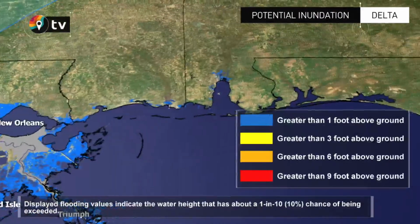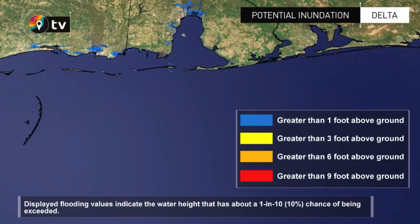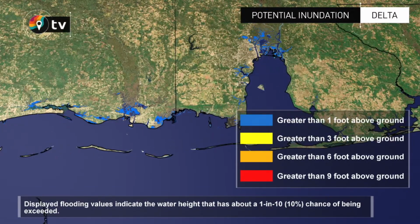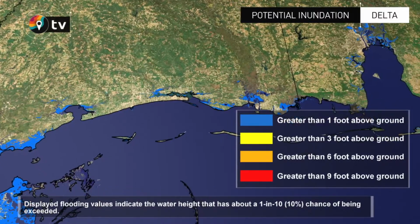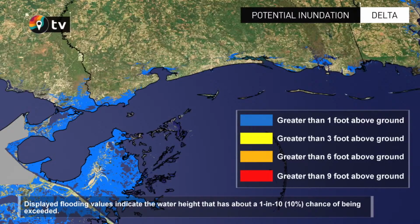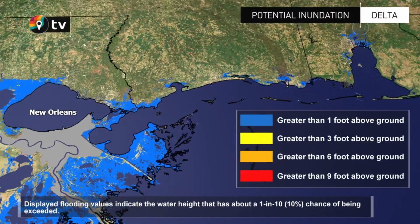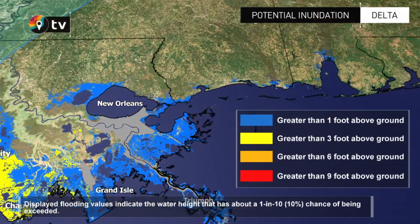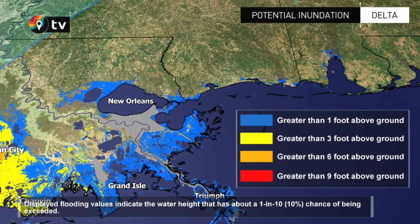But the coastline of Alabama, your little sliver here of the coastline, potentially upwards of a foot of storm surge. So I would certainly not plan on heading to the beach tomorrow. And if you live in coastal communities there, just understand that it's likely to be not a fun day with, again, a foot of storm surge. That's on the low end, potentially. You could see more here, and a lot of rain.